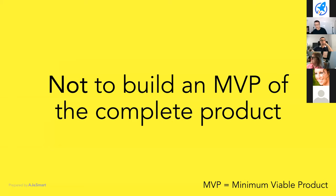We are not building an MVP. Some of you might be familiar with the concept of minimum viable product, which is a very powerful concept. It's part of the lean startup method. Yet again, a very powerful method, but this method is missing the how to build the MVP.